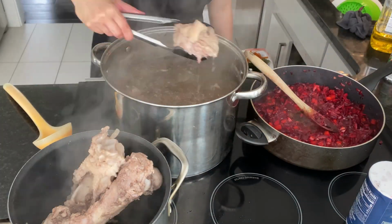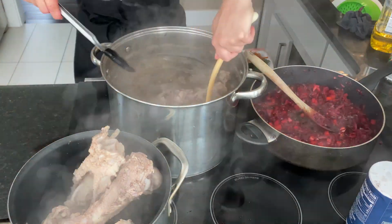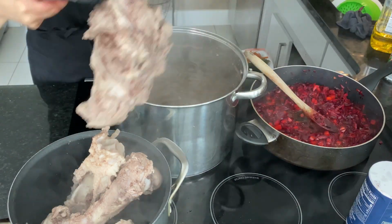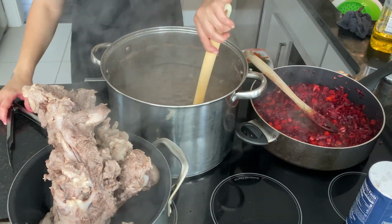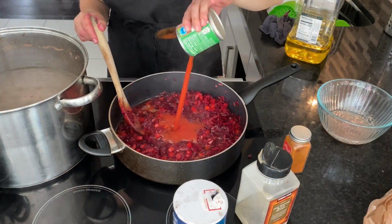Now here's all the bones. It's actually pork. My husband brought home a freshly killed pig, so I'm trying to use up all this meat so it won't stay in my freezer. It's a lot of meat.